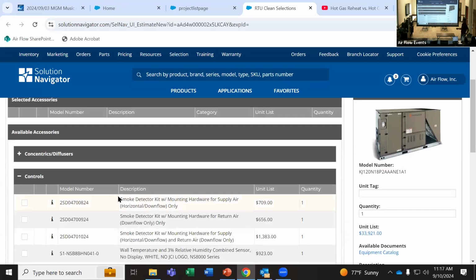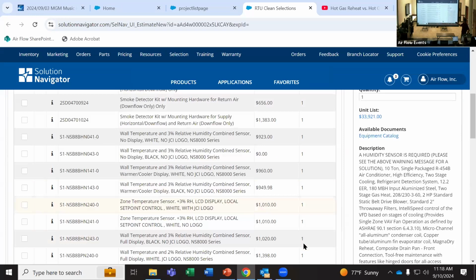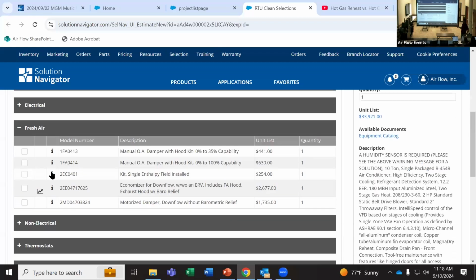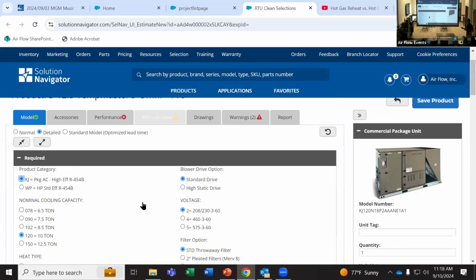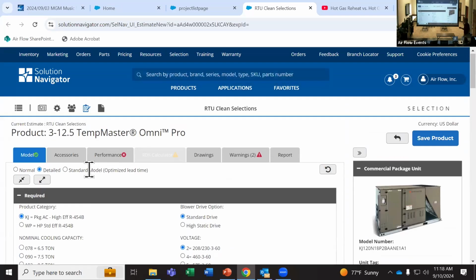Let's go to controls. And again, similarly, this is the start of what we see with our controls options. These are our sensors. We'll see these also in another tab. So click out of this first. Let's go to fresh air. Let's select our economizer. These would be field installed economizers. So we've already selected. What did we select? Did we select one? No, we did not. So go back. Sorry, I don't think we picked the count. But let's select, yeah, let's select just barometric relief on this unit again. And go back to the accessories tab.